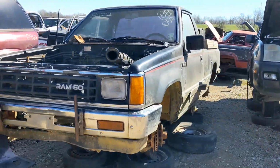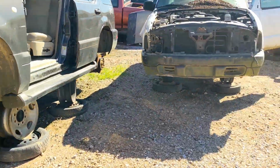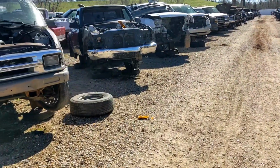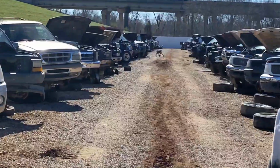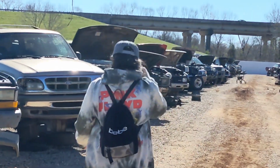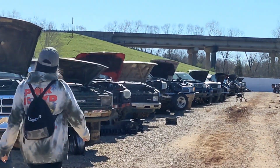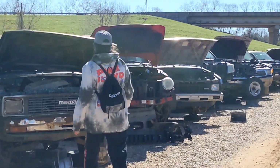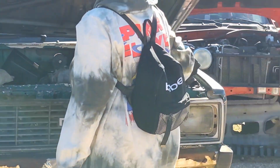Ram 50. These are cool little trucks. Nice toolbox. There it is. I see the front of it. Yeah. Oh, I see it. Right here. It's got a nice grill, it looks like. I guess this was a local truck. Lady had it. She'd been driving it.